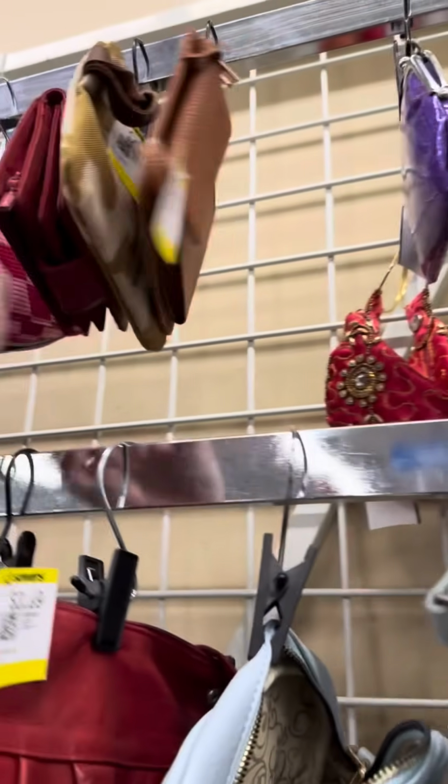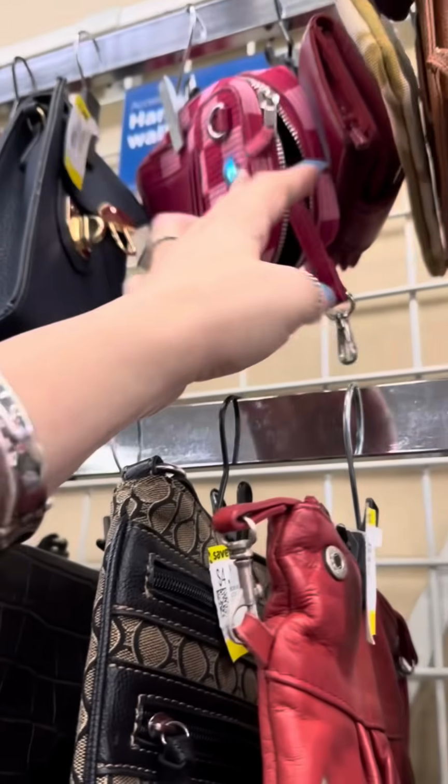I was actually quite surprised at how many purses there were, being that when we got to this location, it was probably about 4 o'clock in the afternoon on a Saturday. So I was definitely shocked that there were so many options. The racks were full, and we left with almost a full cart. So I was very pleased. It's just that this location from my house is actually very far.